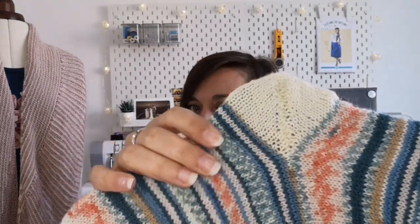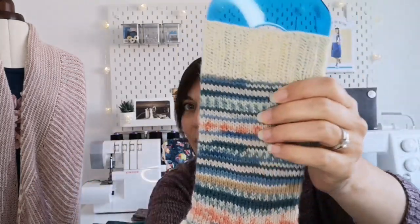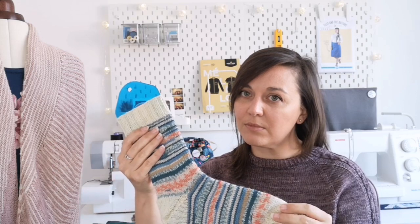And the only thing I've noticed actually is the contrast yarn, I don't know how or why, seems to have knit up at slightly different gauge. So you can see it's a bit looser than the rest of the sock. And that's the same here as well. So it's quite a loose cuff. I don't normally do a 2x2 rib, so I don't know if that's adding to it, but it's definitely a different gauge. So that's something to think about as well.